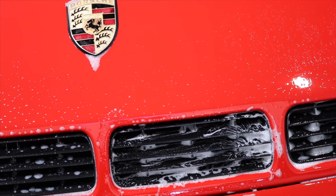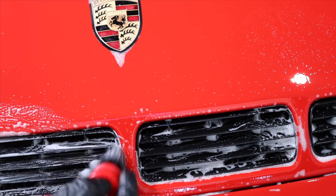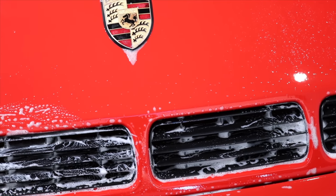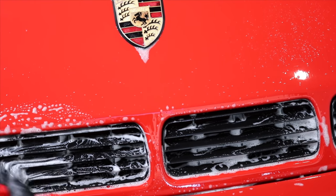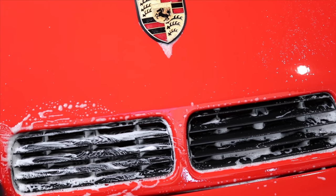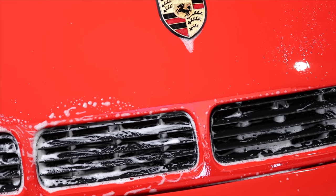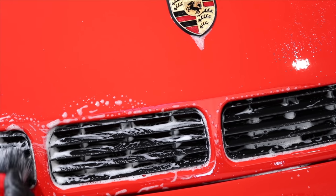I'll also add that from a car maintenance perspective, it's a great idea to do this a couple of times a year to prevent that looser dirt from becoming embedded grime. As once it starts to build up, it also starts to retain moisture and even prevent water from properly draining in those areas, which can lead to rust around those trims and panel edges.